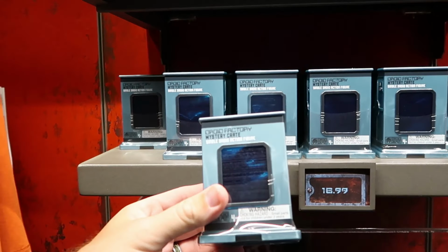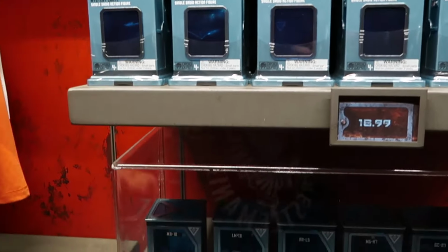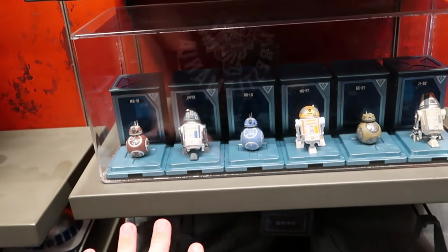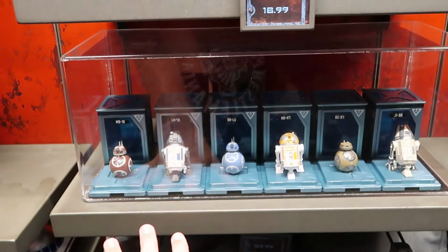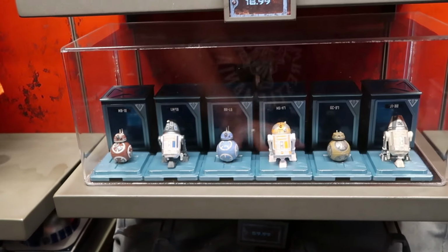And how's about these little Droid Factory mystery crates? You get a single droid on the inside. These come in a hard plastic case. These are $17 a piece. But what I love, they actually have all the different droids on display underneath that you can get inside of the mystery crate. And I was actually just talking to one of the cast members here. You can actually build these droids if you did want to build a droid here at Droid Depot. So you can get the little mystery crate and then build the same droid, which is really neat.